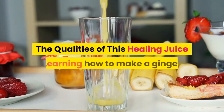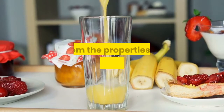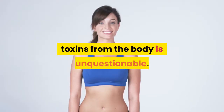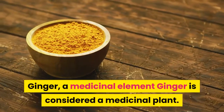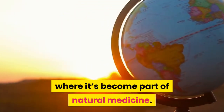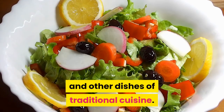The qualities of this healing juice. Learning how to make a ginger and apple detox lemonade allows you to benefit from the properties of this healing juice. The role it plays in the elimination of toxins from the body is unquestionable. Ginger, a medicinal element. Ginger is considered a medicinal plant. It's used in many countries, where it's become part of natural medicine. As an ingredient, it brings a special flavor to salads and other dishes of traditional cuisine.